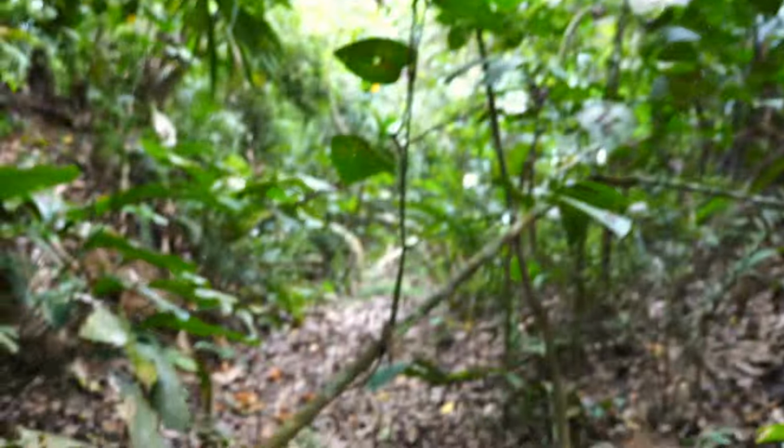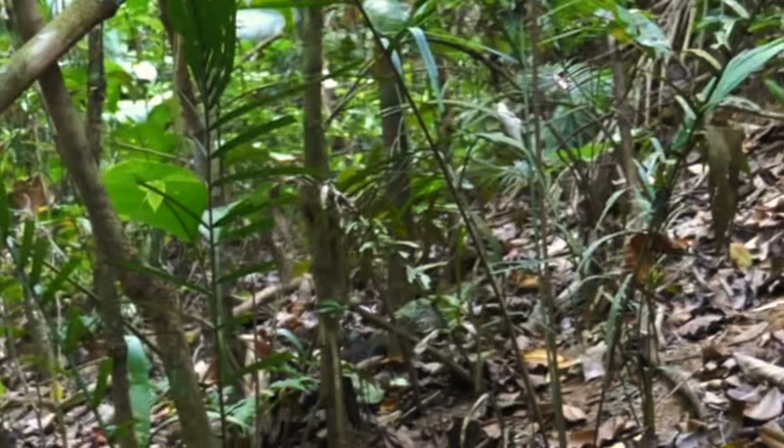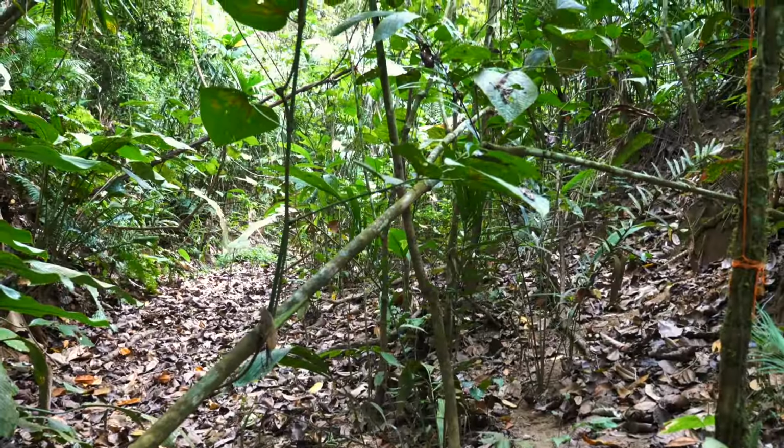Like it kind of looks like there's a path there, but not really. Why is that thing moving over there? What is on that thing? Oh, it's a little gecko that just jumped off, I think.